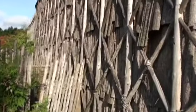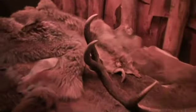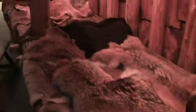As you can see from the outside, it would be all made of wood with bark covering on the outside to make it waterproof. Let's take a look inside. Inside, everybody would have their own space. Beds would be raised, and quite often some nice fur, keep you warm. And in the center, you have your fire for cooking and for heat. And the tall ceiling would allow the smoke to go up and out through the hole in the center at the top.